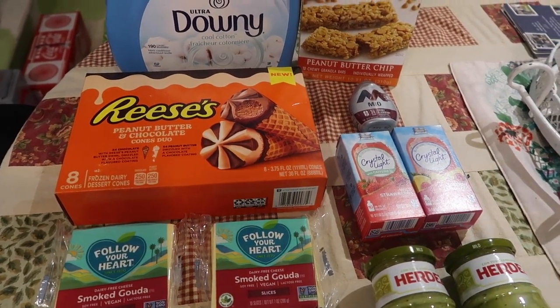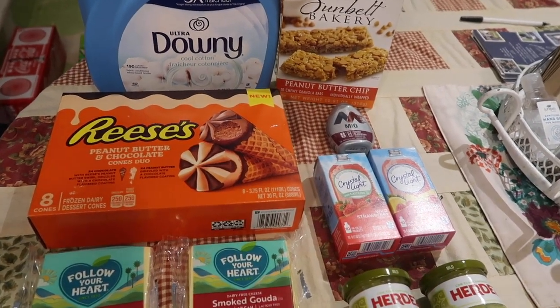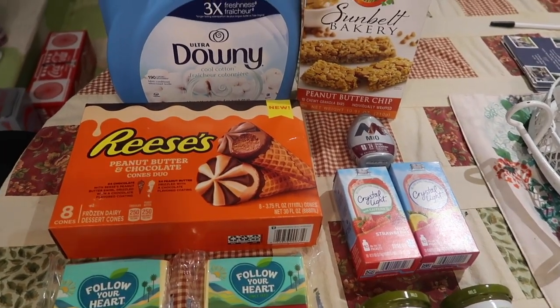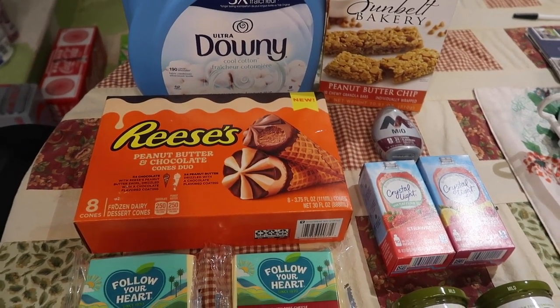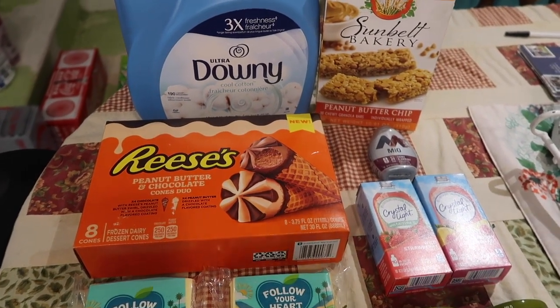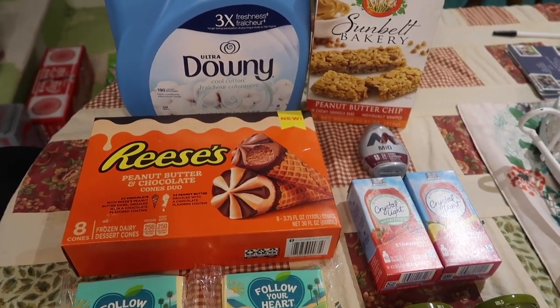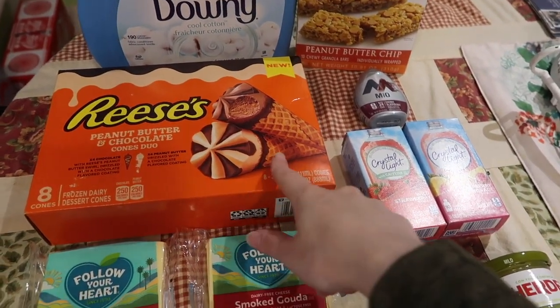Which I thought was a good deal, because even getting ice cream from McDonald's, I don't even know what price you can get it for now, but that kind of stuff is fairly expensive. So I thought this was a pretty good deal. However, almost all the Klondike brand ones were gone. They had a cookies and cream one and a whole bunch of other differently flavored ones, and they're not the bars, like I said, they're the cones.